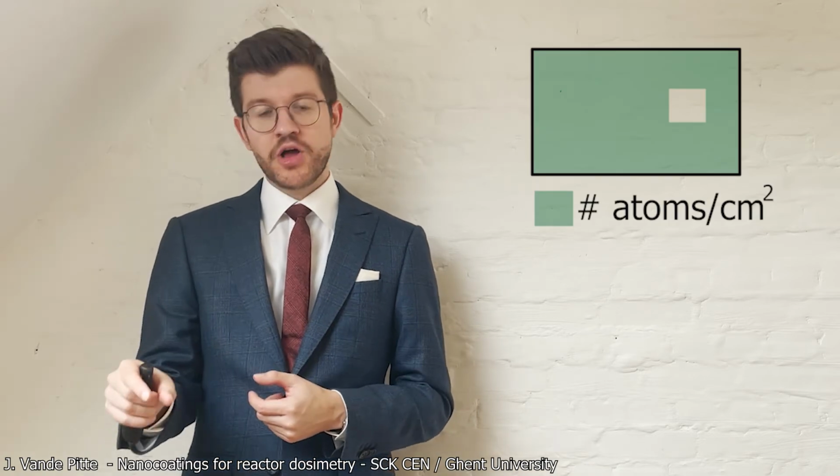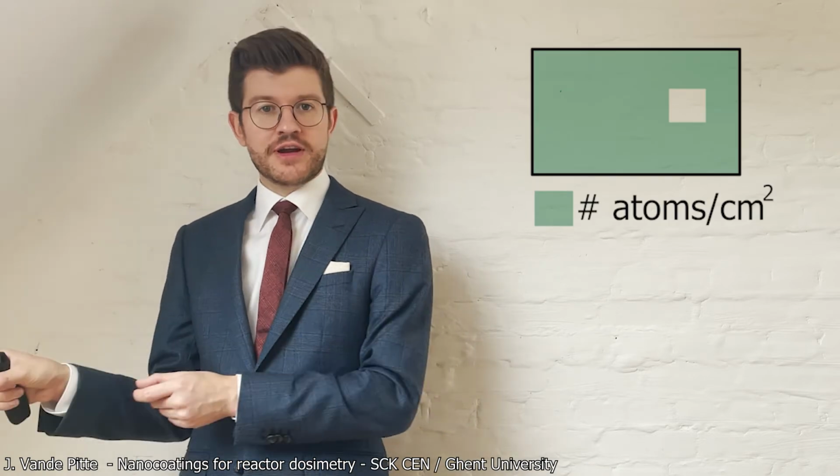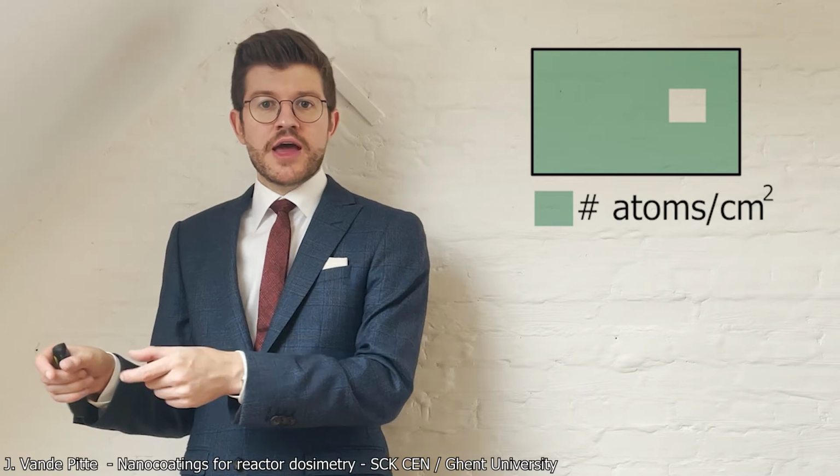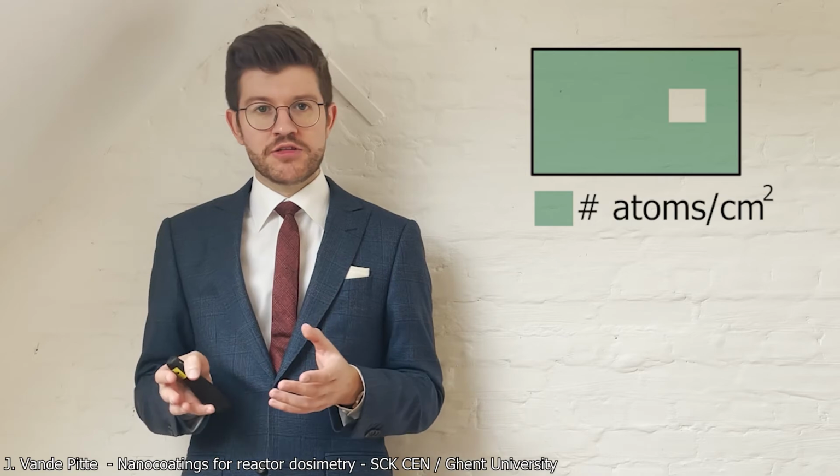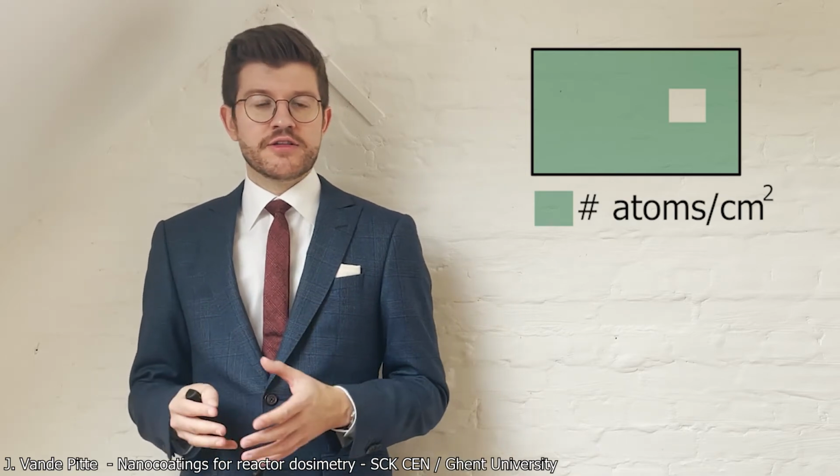So now we can do some sort of calibration to deduce how many atoms there are in the nanocoating. Ideally, we want to apply a large coating to a carrier foil and then co-irradiate a small piece of this foil with a reference aluminium alloy, and this should be able to help us to understand how many atoms per square centimeter there are in the nanocoating. Now, to be able to do such a calibration, there is a condition. That is, your nanocoating has to be very homogeneous, otherwise it doesn't work.